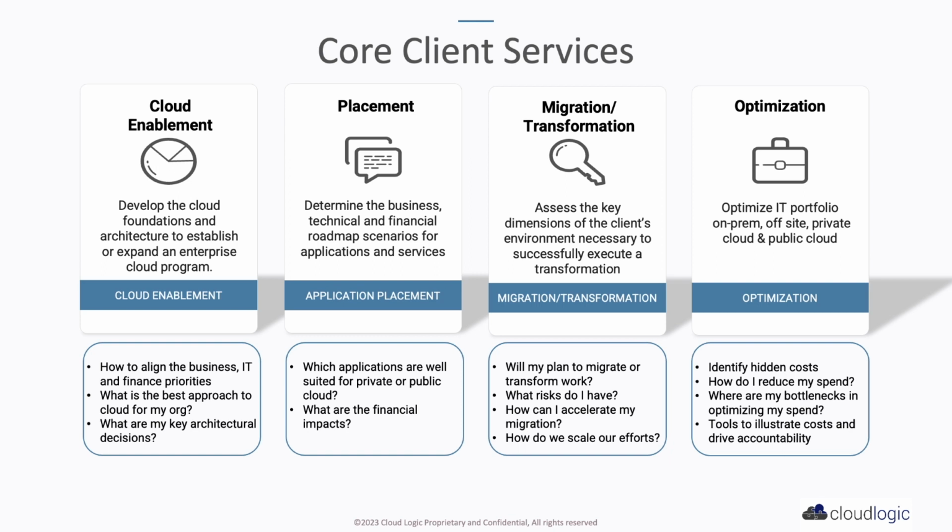Cloud enablement sets the roadmap. It sets the overall vision and ultimately helps an IT organization get back in the driver's seat when it comes to cloud deployments and give a method for bringing the business unit back into the fold. Once we have those components in place, then it's time to go look at which applications make sense to deploy under this new environment. Placement is really looking at application rationalization as a program.